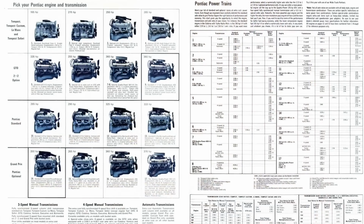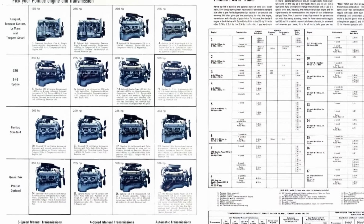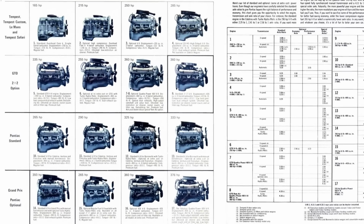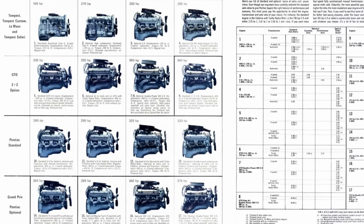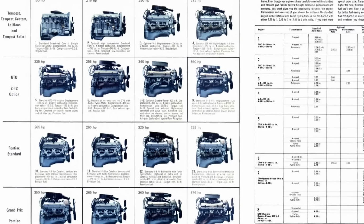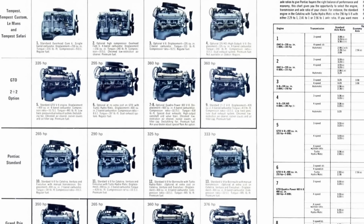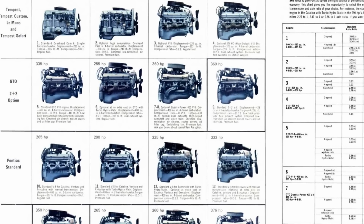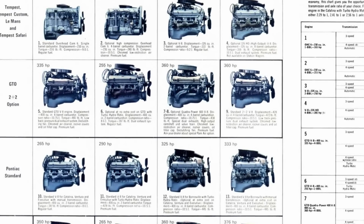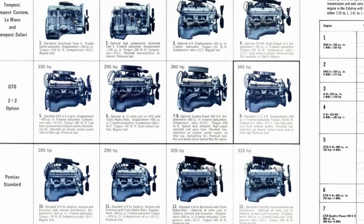But 1967 also saw the introduction of the economy engine for the GTO, an engine that still displaced 400 cubic inches, but was offered only with a 2-barrel carburetor, and as opposed to making 335 or 360 horsepower like the standard and optional engines in the 1967 GTO, it made 255 horsepower from its 400 cubic inches. I'm not quite sure what made Pontiac offer this economy V8 in 1967. It seems kind of antithetical to the overall GTO's mission for customers, but they did.